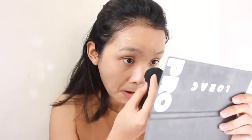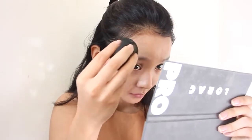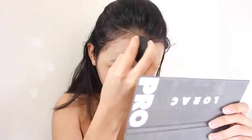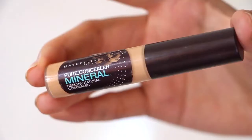So I'm applying my base and this is from Estee and I love this stuff because it doesn't transfer. So I'll spare you the embarrassment in case you're going to hug somebody and they're wearing a white shirt.